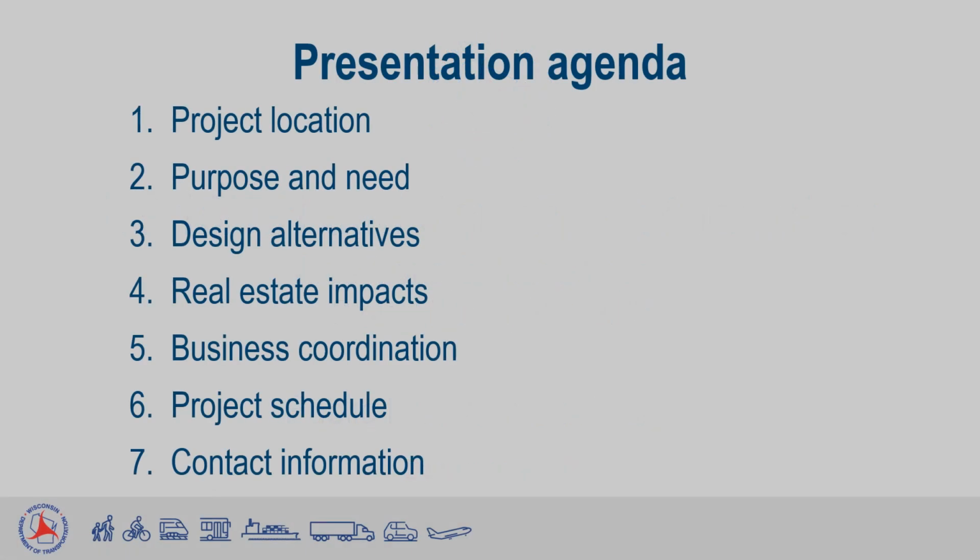Here is an overview of today's presentation. We will show you the project location and explain the project's purpose and need. We will then cover design alternatives, potential real estate impacts, and business coordination. We will conclude the presentation with the project schedule and provide contact information for the project team.